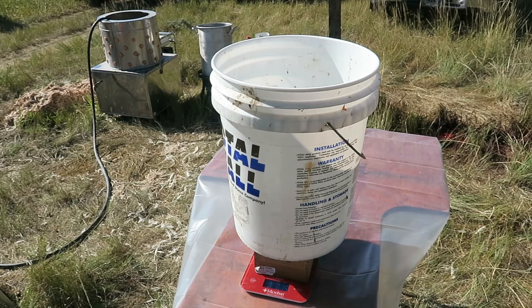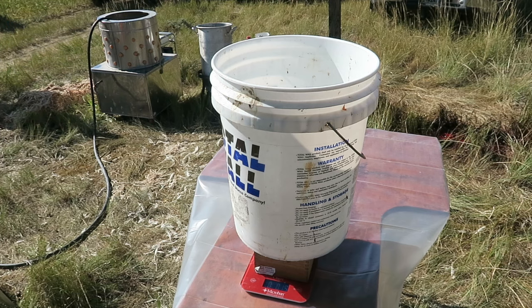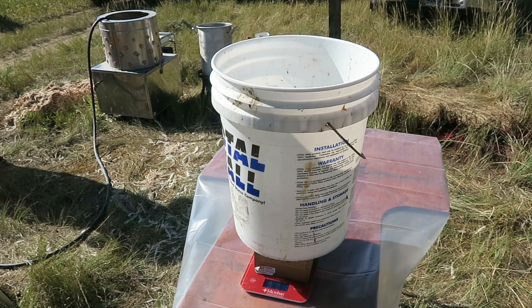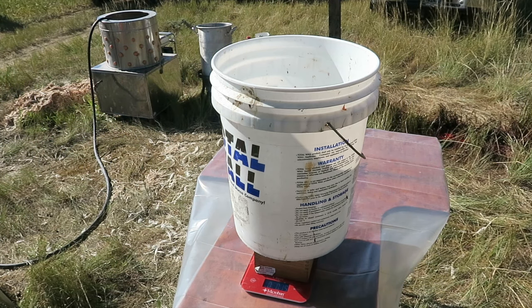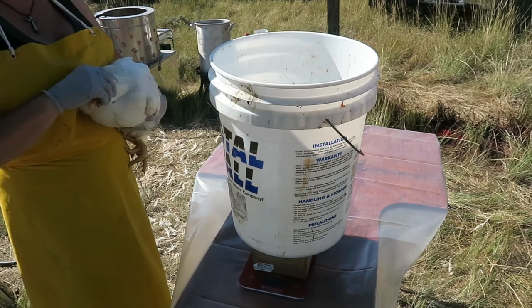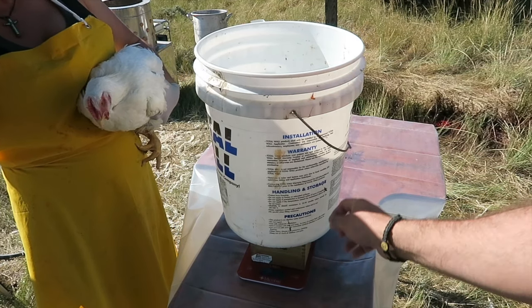Okay, so for day 2, we're gonna weigh another bird. Now here's something interesting. Everything we've read says that the birds will net out 70% of their live weight in a processed bird. Now, the one that we weighed yesterday ended up being 80% of live weight. So we're only losing 20% to entrails and whatnot.